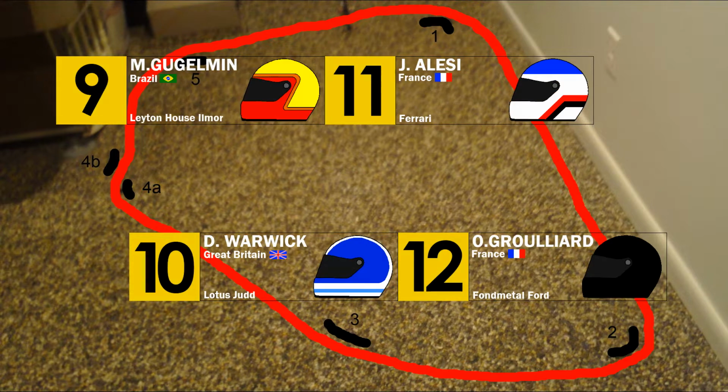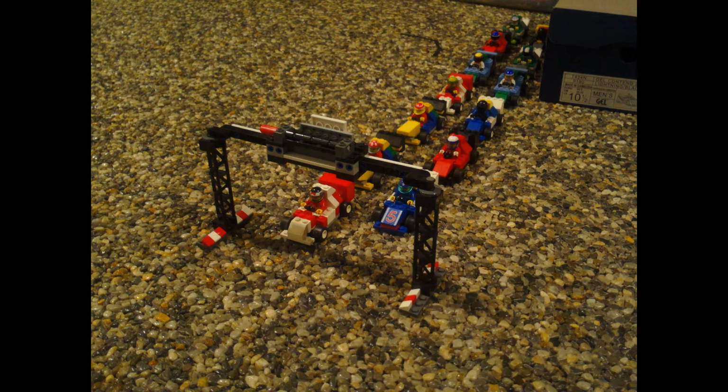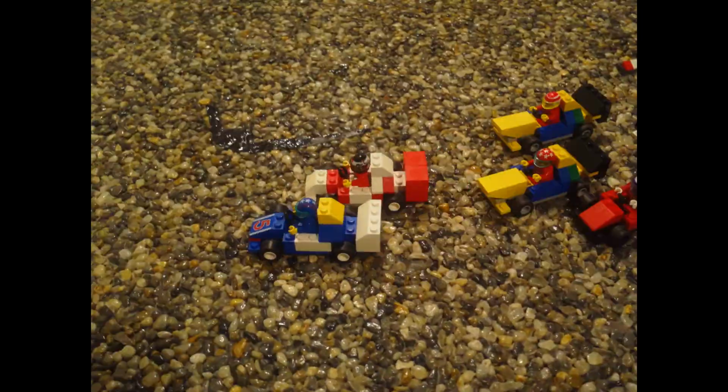House. Ninth position on the grid is Mauricio Gugelmin in the other Leyton House. And alongside of him, it's Derek Warwick. Starting 11th, Jean Alesi. And in 12th, it's Olivier Grouillard. Grid position number 13 today will go to Mika Hakkinen. Alright, thank goodness we're ready to go racing. And the lights are out and they're underway.